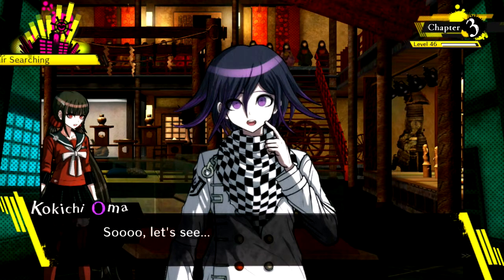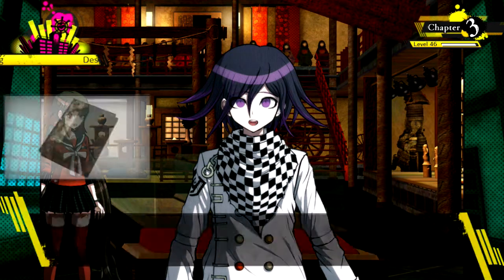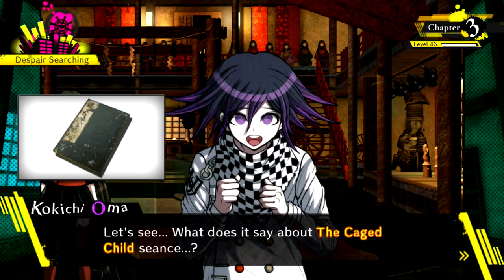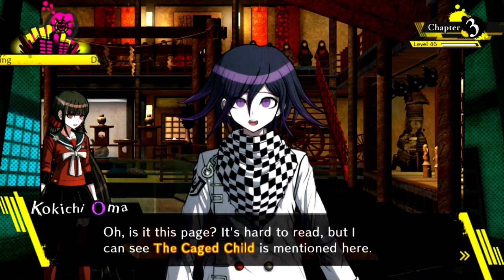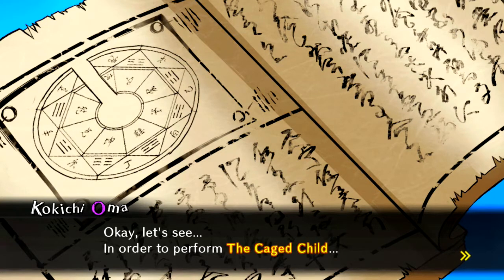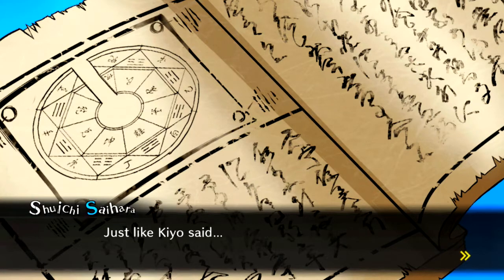Why do you need to study? I heard it was like some old handmade book. Oh, is this it? Yeah. It says Cage Dog Village right here on the cover, so this must be it. Let's see, what does it say about the Cage Child scenes? Kokichi flipped through the old book he picked up. Oh, is it this page? It's hard to read, but I can see the Cage Child is mentioned here. Yeah. Kyo's drawing the same magic circle as the one in this picture. In order to perform the Cage Child, you need 5 people, including the spirit medium, and a dark place with no light, just like Kyo said.